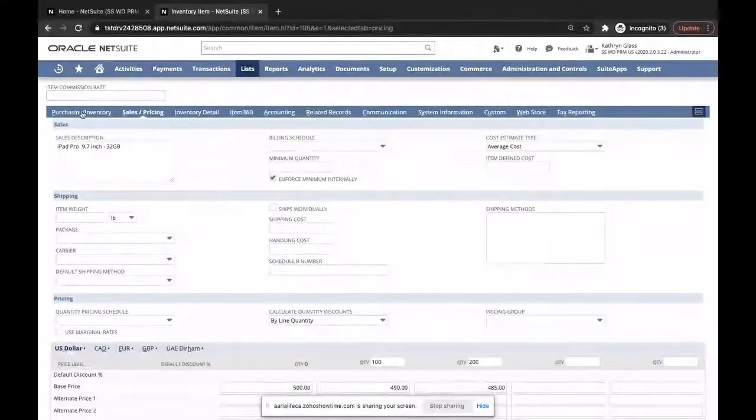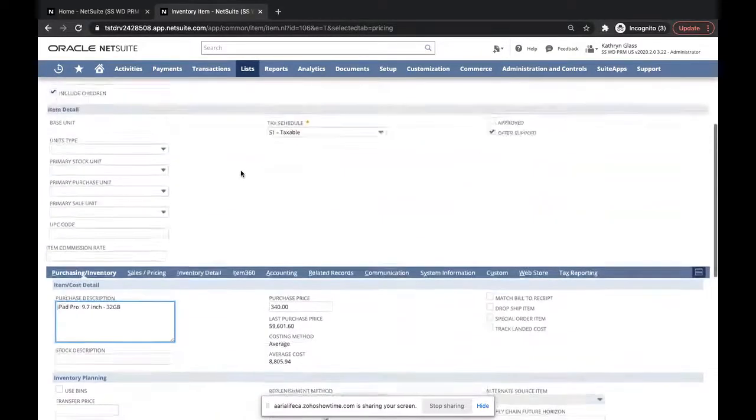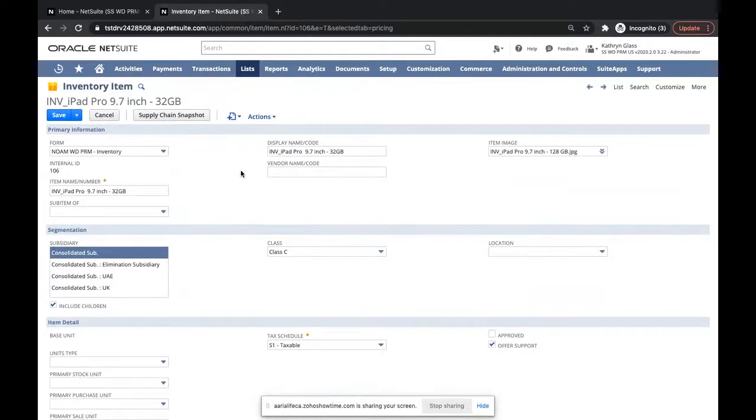you missed a lot. So, okay, I'll just rerun you through that. You can see my screen share, right? It's on the inventory. That's correct. We're at the inventory item page.